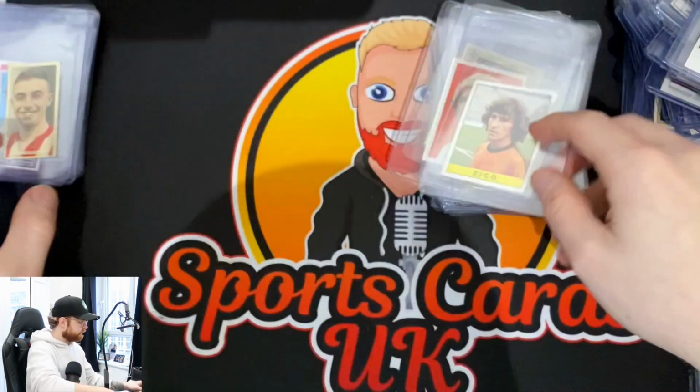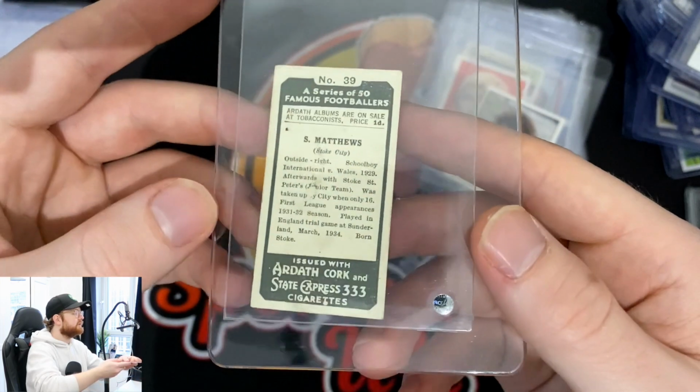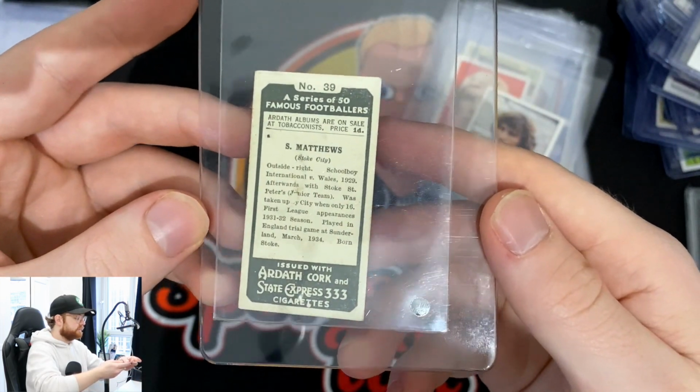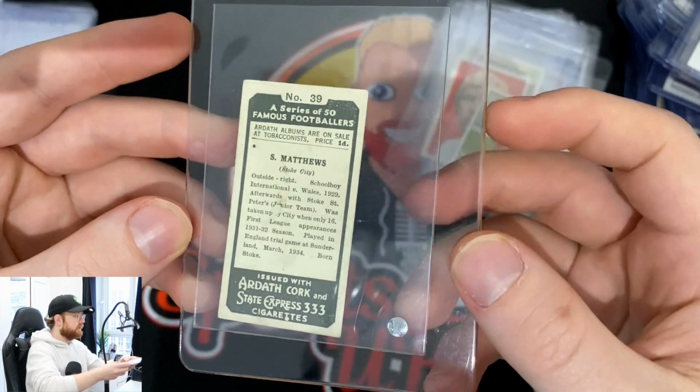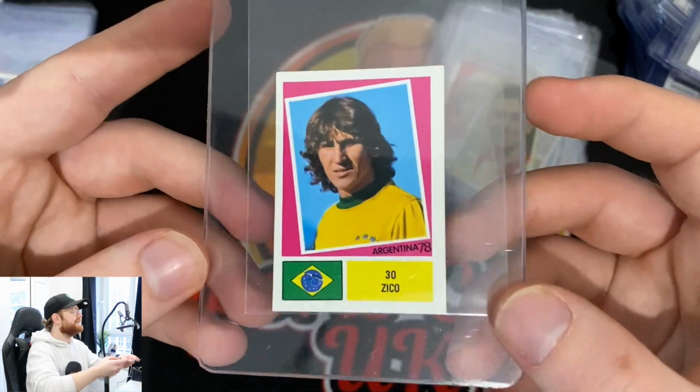That's a nice one. A Stanley Matthews rookie from Ardath Cigarettes. Really, really like that one. One of my favourite cards. A Zico from Argentina 78.